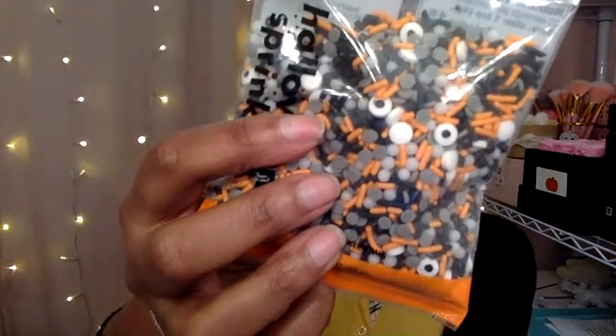Got these eyeballs. They're sprinkles for the cupcakes. And gray, black, and eyeballs. And we also got these eyeballs for the cupcakes. Sasha, it's going to be fun.